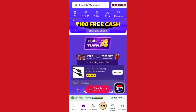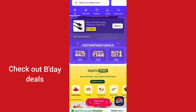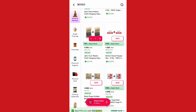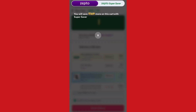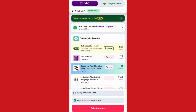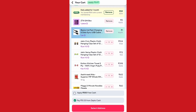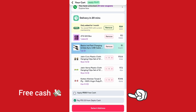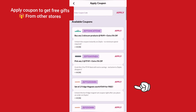And coming to the deals, you have birthday deals on buy one get one free, that is the BOGO offer, and under 144 rupee store. You can click on either of them or all of them and add the products to the cart and go to view cart. Here the free gift box would be shown along with the special free gift. As you see here, that is the ZT4 gift box along with earphones as a free gift. You can select your free cash as well, as shown in the picture, 100 free cash.